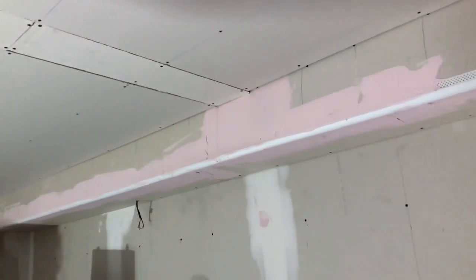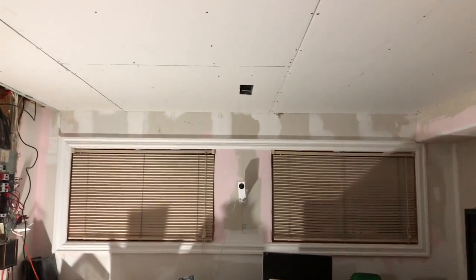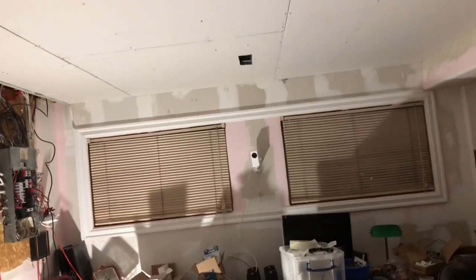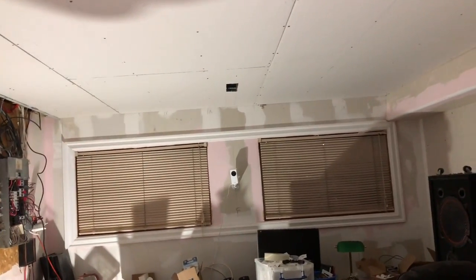Now, I still have a ton of work to do in here. I do like the way the trim came out really nicely. I don't have any backband yet, so I'll probably get that this weekend. I do want to put up the crown molding in here, so I want to get to that state to get this thing finished. I'm really excited about it.